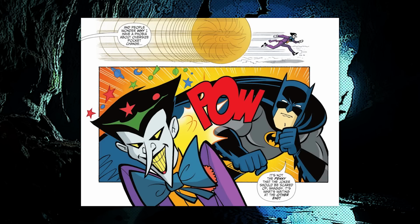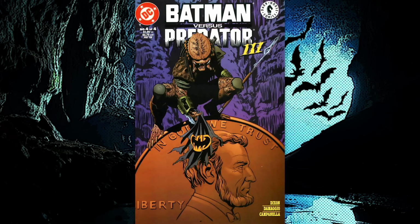Joker's trying to real estate the Batcave, probably. It's cartoon comic book hijinks. These comics are fun. Pick them up if you like buying paper. 1998's Batman vs.